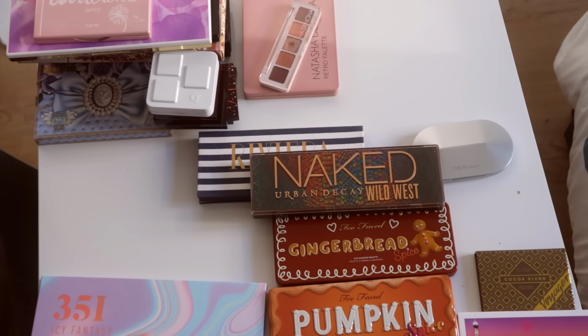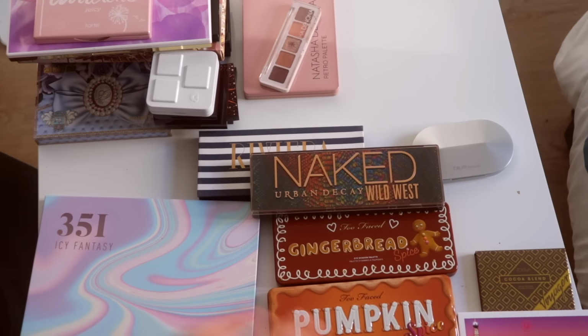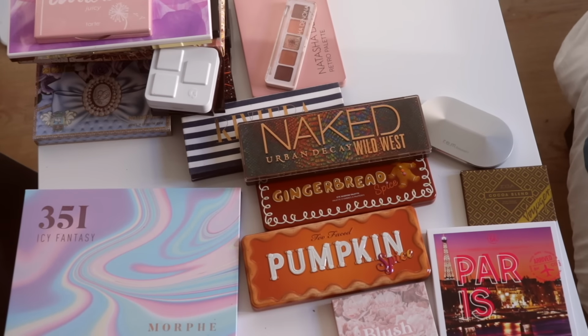Now we have arrived at the portion of the eyeshadow palettes that I'm not really using as much anymore. So let's move these a little bit to the top. Some of these I truly thought I had already decluttered, but apparently I didn't. So I am going to be decluttering some of these in this video.